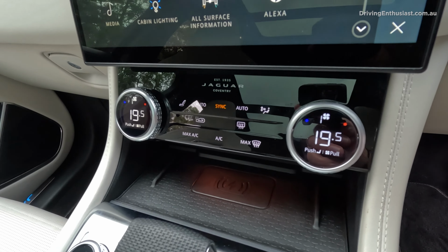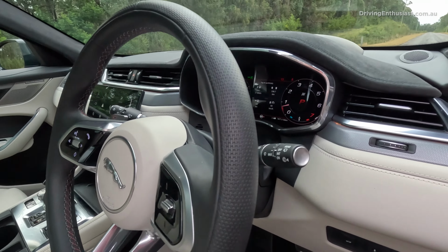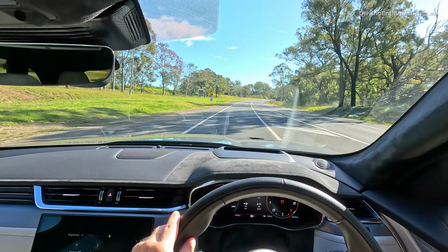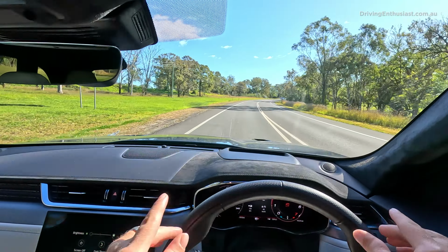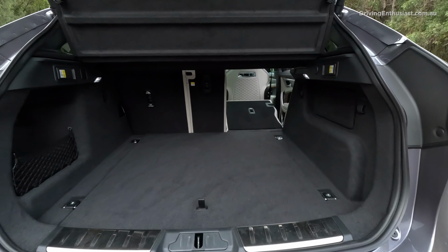The instrument cluster is fully digital, but it's arranged to look like previous Jaguar models that had twin gauges, so mechanical gauges. There's always been a little display in the middle for the trip information. There's a few different display modes you can choose from as well. You can blend the two dials into one and have some information on the outsides and put a map in the middle and so on.